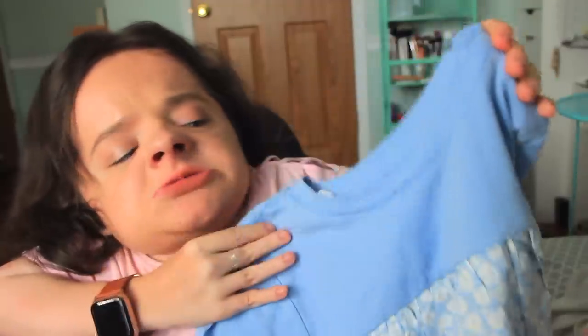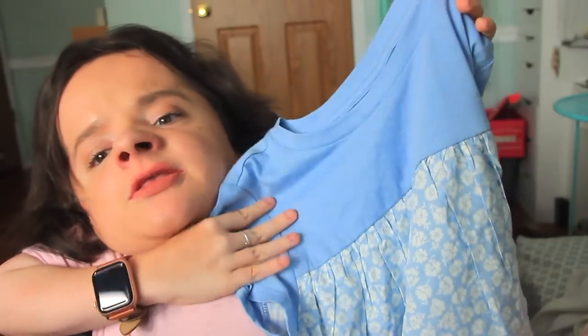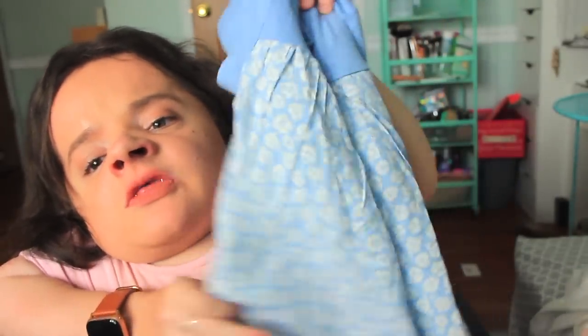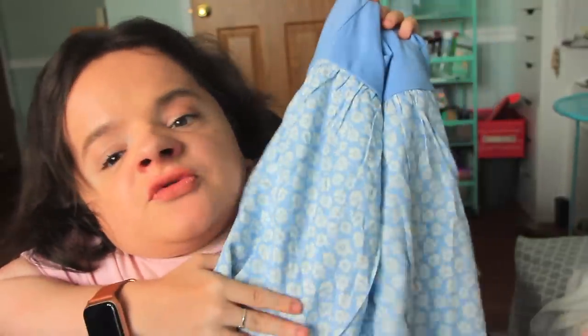Now mind you, this is business casual, so not like business attire, but business casual. I don't know what style you would call this, so I'm just gonna call them peplum tops, because that's what they look like. Or like baby doll style. Maybe, I'm not really sure, but the first top that I got is just this blue top, and it's periwinkle blue on the top half, and then the bottom half is just this blue floral print. And, you know, I really like it.